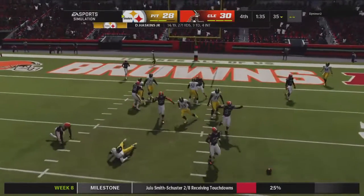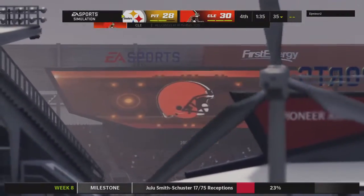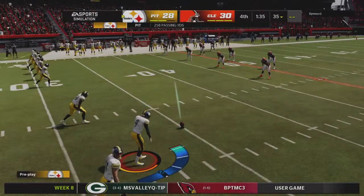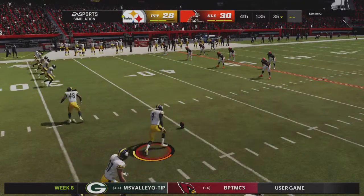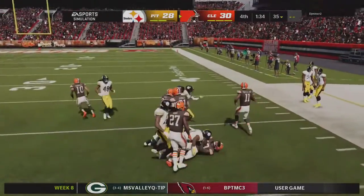And he takes a shot on the release as this will be incomplete. And the failure to convert and tie the game. Now the pressure shifts back to the defense. But I think it was the right play. I think it was the right call to try and tie the game there. Kick an extra point, you're still down 1. What's the sense? I like what they did.